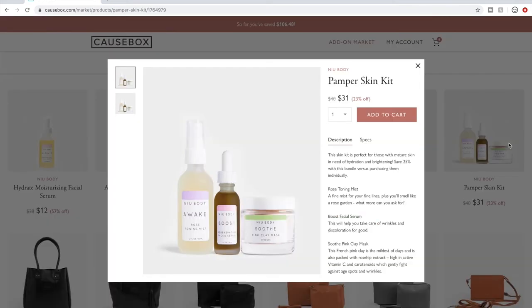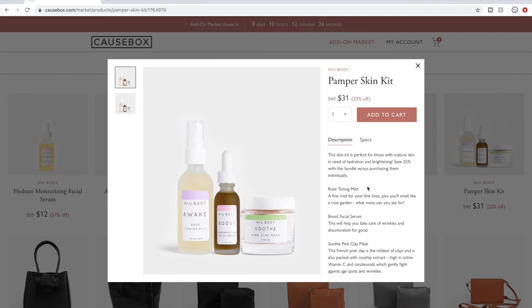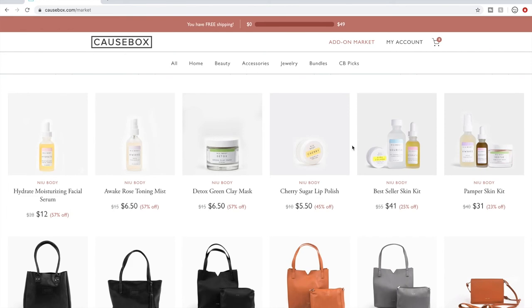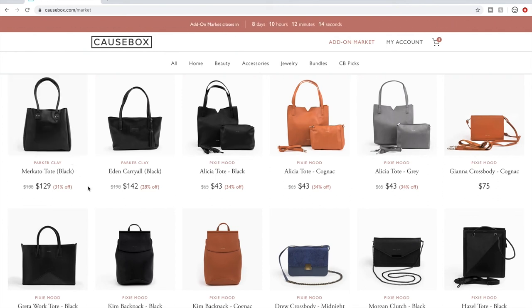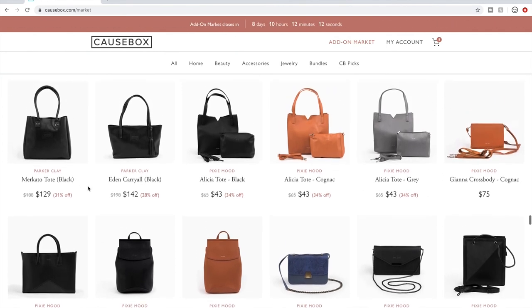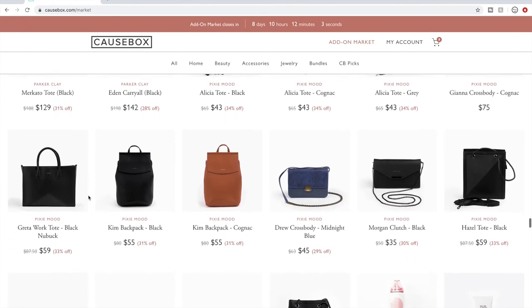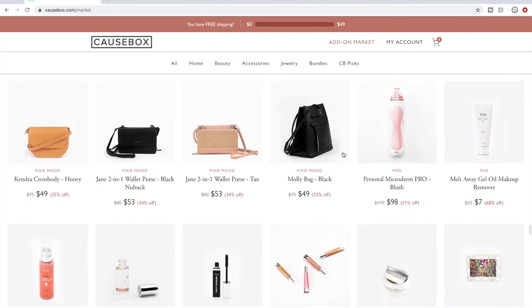Here's another new body kit. Here's the description for all three. And here are the specs. And then a whole bunch of bags and totes. So, in the interest of just moving through this, these are all lovely looking. I'm going to just move through those and move forward.